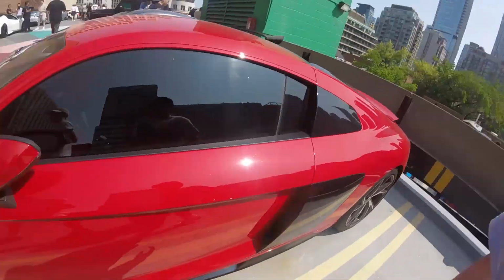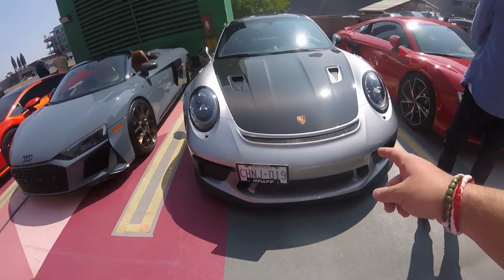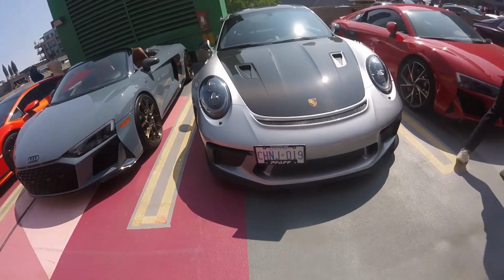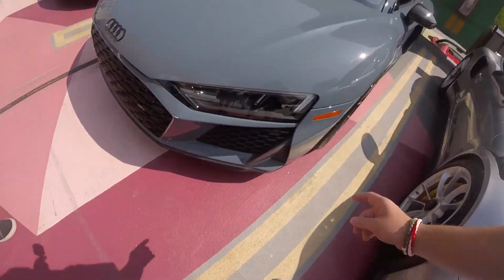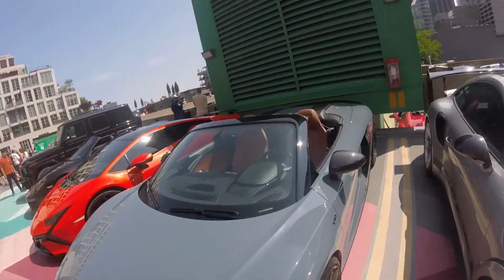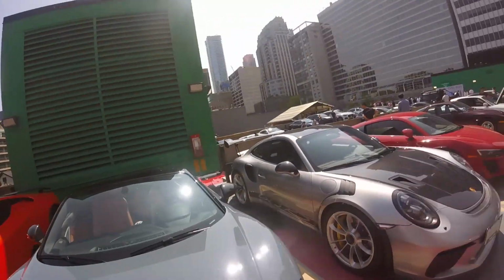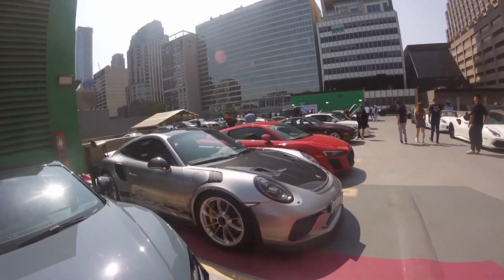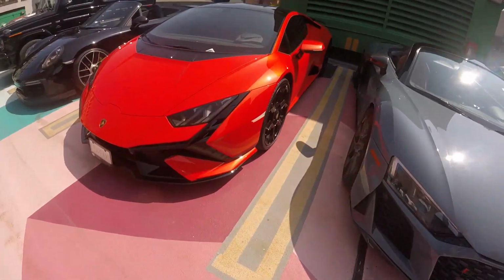This red R8 is nice. This is... I like the carbon. Good. Ooh, spider. That? Yeah. Spider. We see this spec, I've seen this spec before, it's really nice. GT3 RS. 992 is better. Don't call me on that. 992 is better.